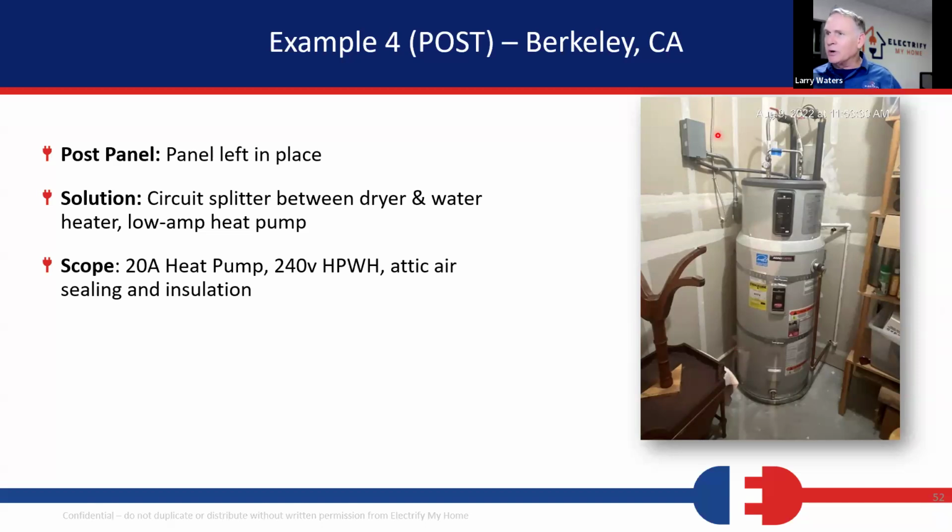And so this wire, when it runs over, goes into the wall and goes back over where the other thing was. It actually goes into another switch that has a plug on it. And that plug plugs into one side of the splitter and goes up into a disconnect and then comes back over to this disconnect. So he just can't run his dryer and his heat pump water heater at the same time. This is about 3 years ago, so we've never heard that that's been a problem.